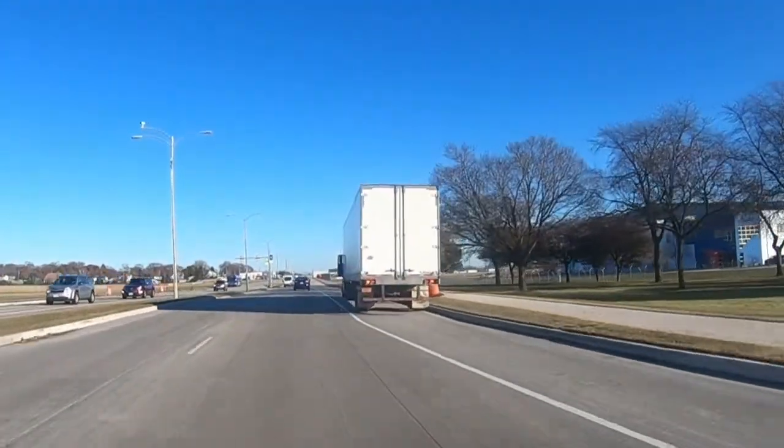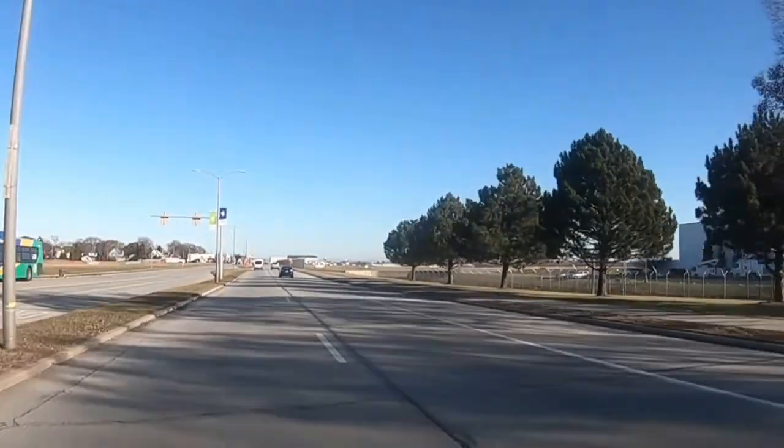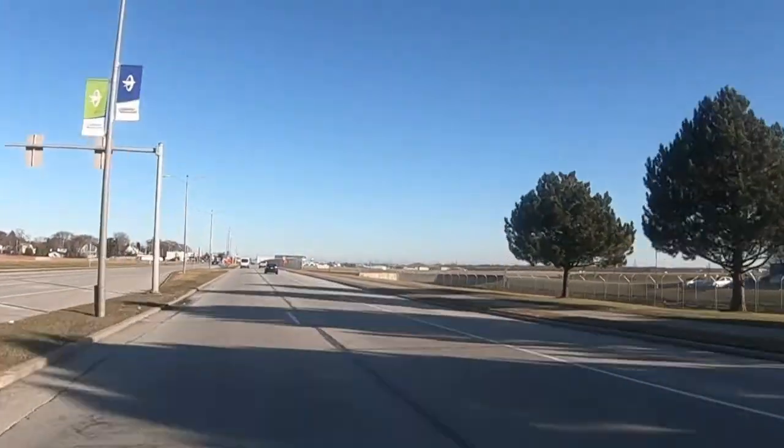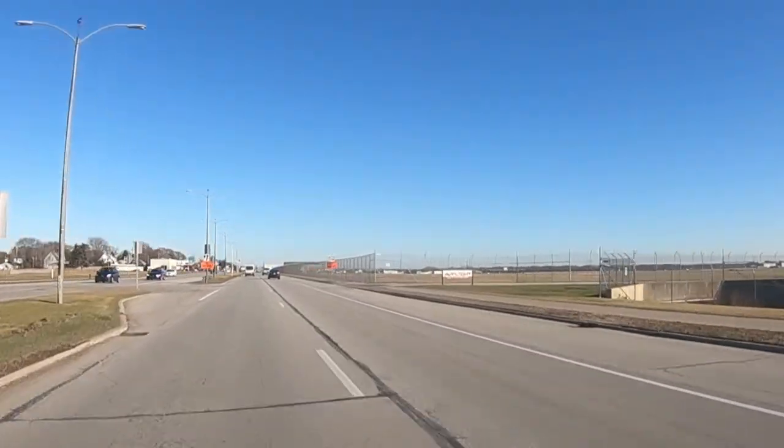Now that we've turned right onto Layton, we're going to continue east to Lake Parkway, where we'll be making a left-hand turn to get onto it. For you eagle-eyed viewers out there, yes, there is an edit. At one point, I made a wrong turn. Sorry.